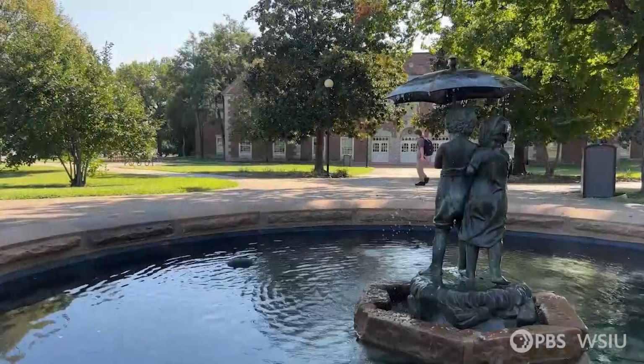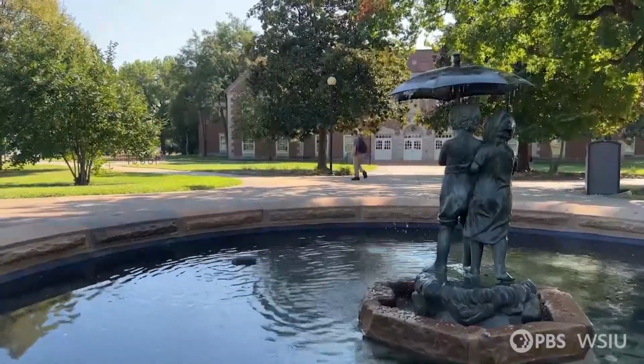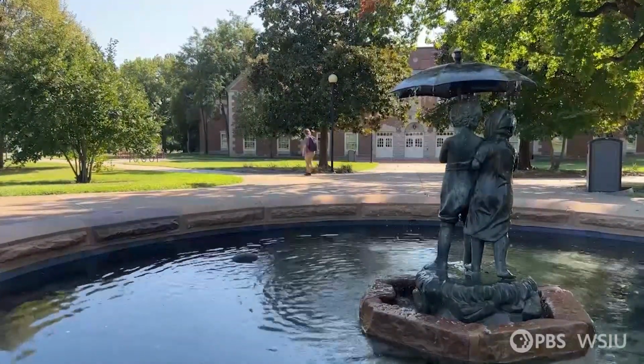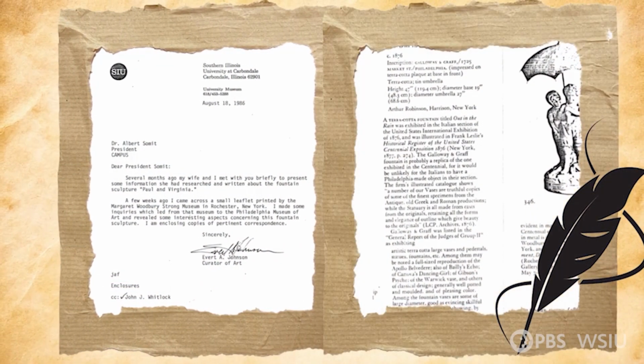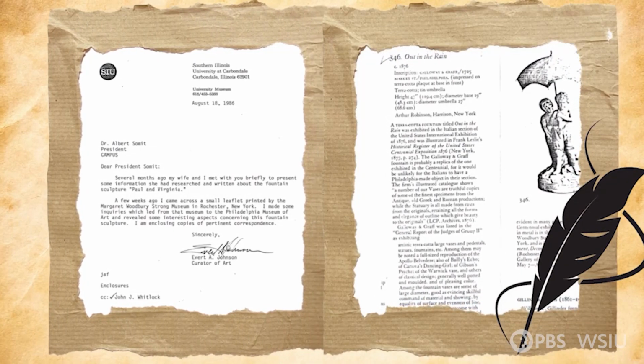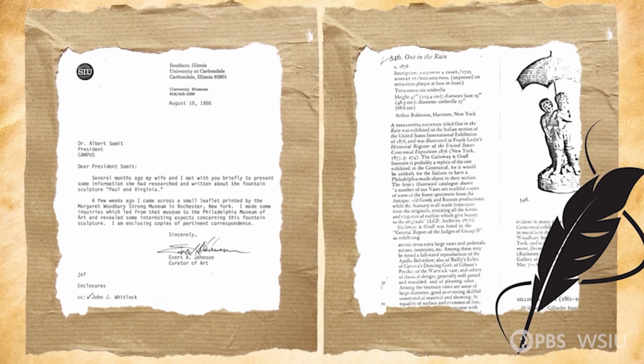It's possible the model for SIU's Paul and Virginia statue may have come from the first official World's Fair to be held in the United States in 1876. I'm Eric Jones from Property Control. I've been interested in Paul and Virginia for a long time. Eric tracked down the World's Fair connection through a memo a former SIU University Museum curator wrote to the Philadelphia Museum of Art, which had a similar statue.